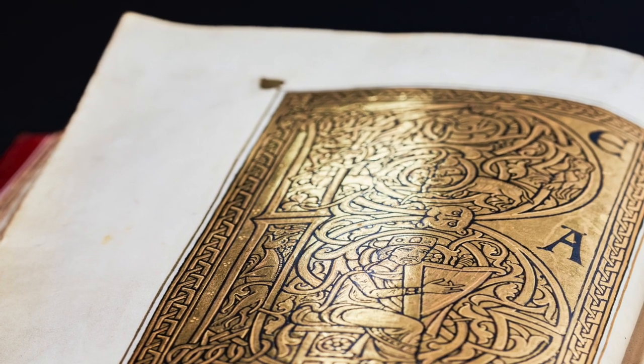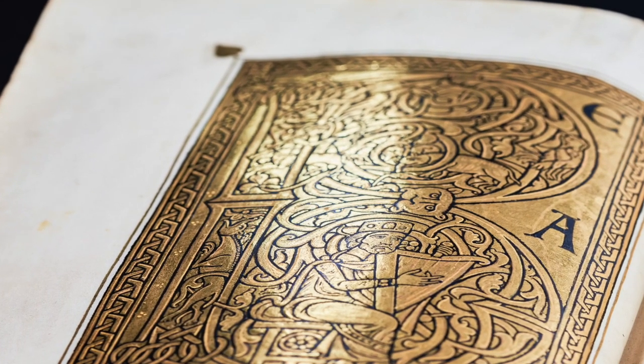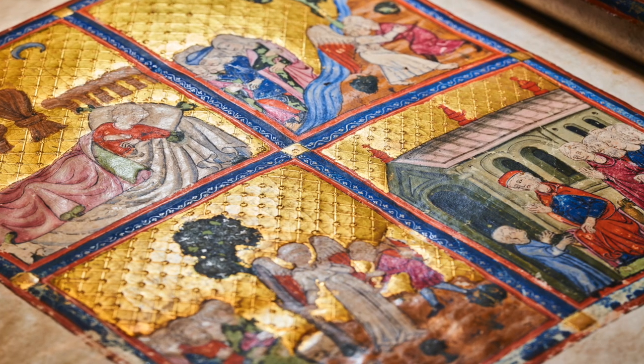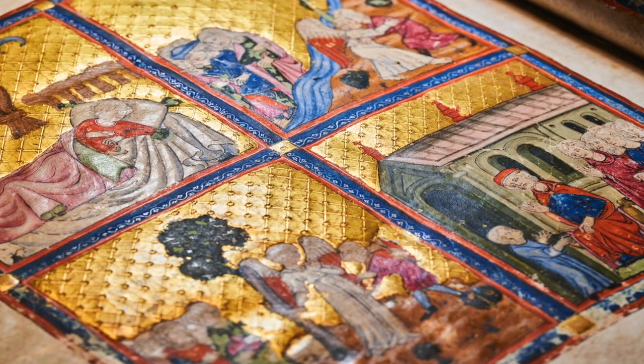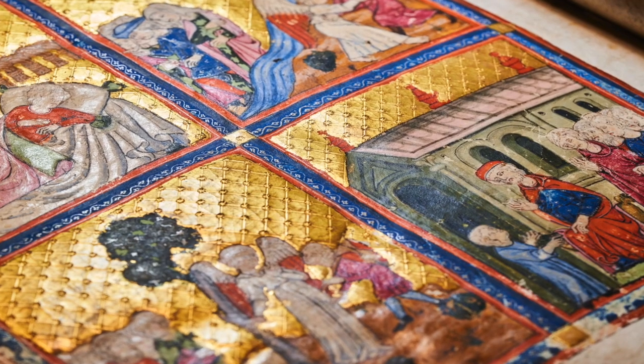Gold speaks a universal language of value, declaring the importance of any book or document that it adorns. It is therefore no coincidence that so many of the objects in the exhibition are royal or sacred. Covering 17 languages and made in 20 countries over a period of 1,500 years, this exhibition celebrates the significance of this precious material to the craft of luxury book production.